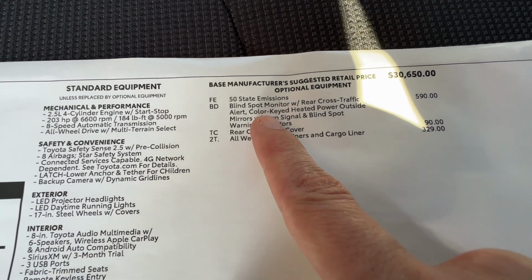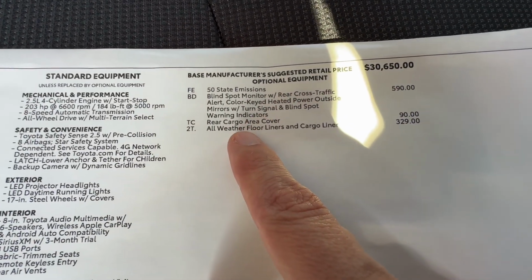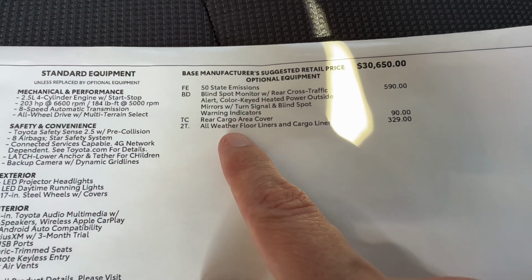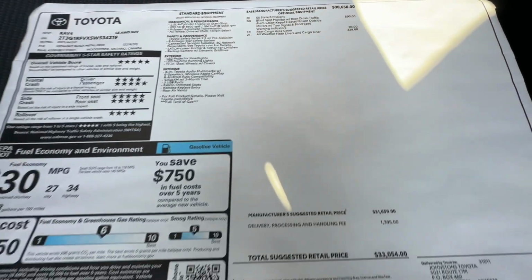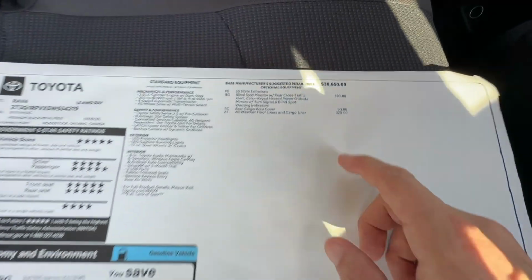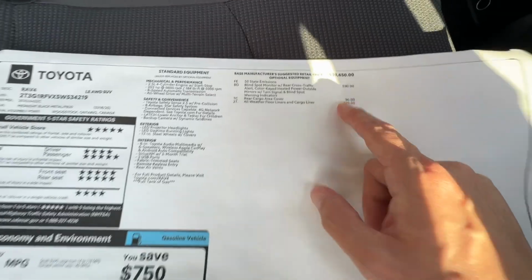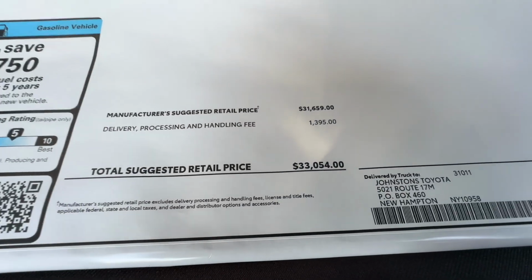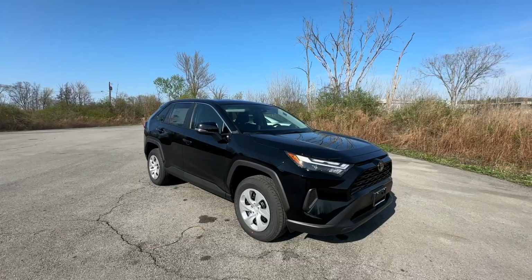We got the blind spot monitor, so that's optional for $590. It also comes with a couple other things here, like the color matching mirrors, the rear cargo area cover, and the all-weather floor liner kit. Pretty standard stuff here. Yes, you can get the RAV4 LE for $590 less if you don't care about the color mirrors and the blind spot. And then here's our MSRP down here at $33. All right, let's start with the outside.